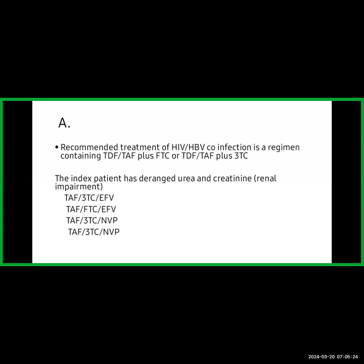So the suitable combination for this young lady with hepatitis B virus and HIV co-infection, as outlined above, could be tenofovir, lamivudine, and efavirenz, or tenofovir, emtricitabine, and efavirenz, or tenofovir alafenamide, lamivudine, nevirapine. So these are the various combinations that we use. Most of the guidelines do not tell us which third agent to add. However, the backbone must be either tenofovir or tenofovir alafenamide, as in this case of a patient with renal impairment, with either lamivudine or emtricitabine.